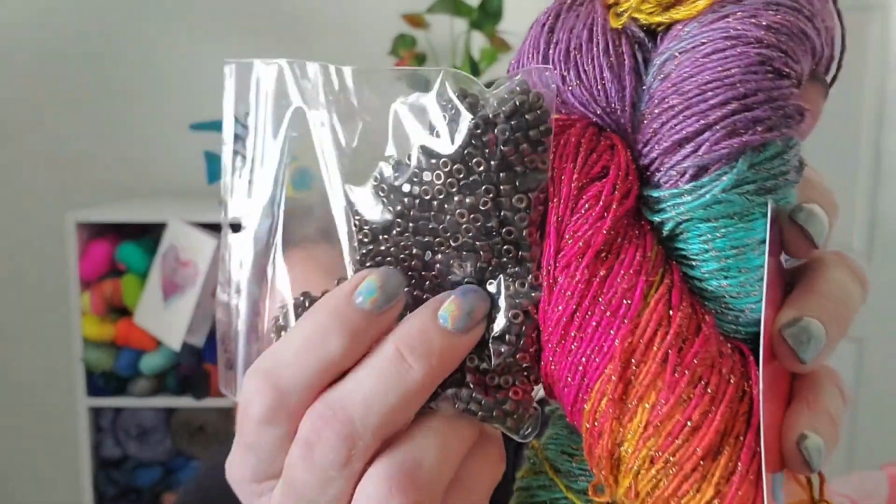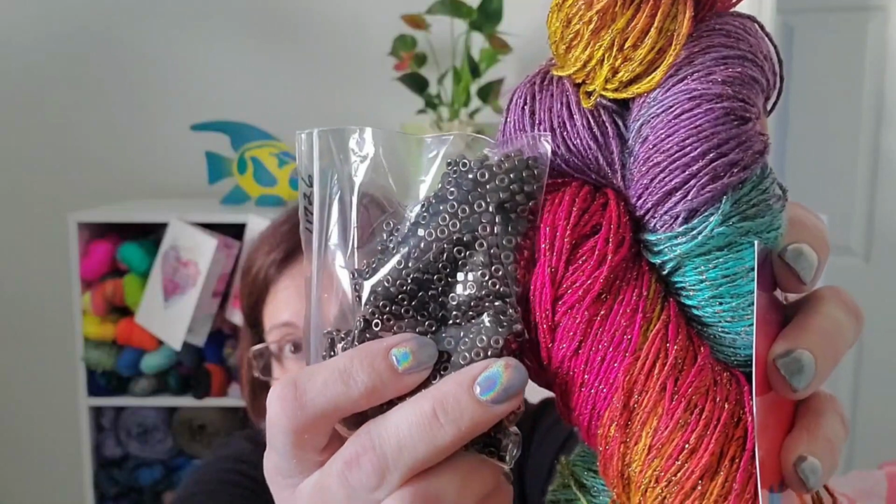Now, the last set of beads, we were trying to find beads that matched this, and there were none that matched it well enough to make me happy. And I did not want to get gold beads, not because I hate gold, it's just not my preference. There's already gold sparkle in here, and I didn't want to add gold beads. There was a bead that was not true gold, but it just didn't do it. So I went with these, and I can't remember the name of these, but look at this. I think there's going to be a beautiful contrast. And in person, this looks stunning. I don't know if it's going to really show, but I think there's a nice contrast.